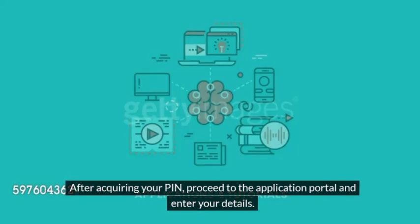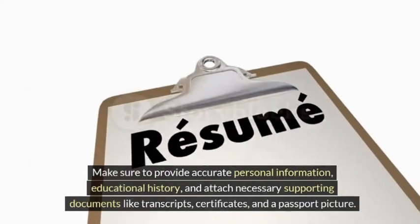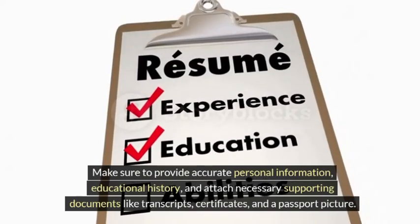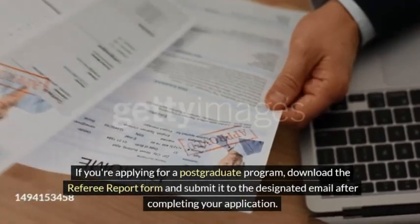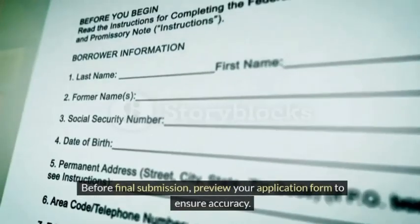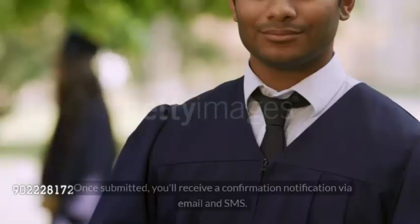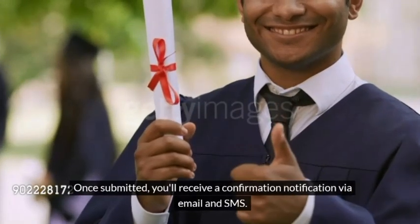After acquiring your PIN, proceed to the application portal and enter your details. Make sure to provide accurate personal information, educational history, and attach necessary supporting documents like transcripts, certificates, and a passport picture. If you're applying for a postgraduate program, download the referee report form and submit it to the designated email after completing your application. Before final submission, preview your application form to ensure accuracy. Once submitted, you'll receive a confirmation notification via email and SMS.